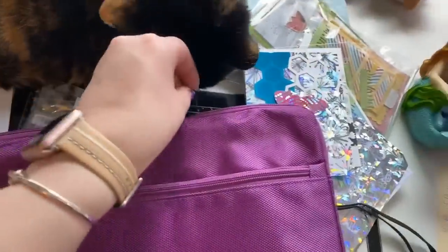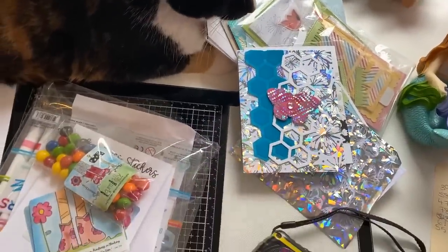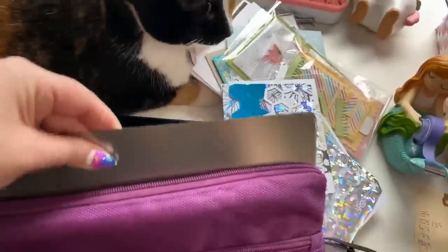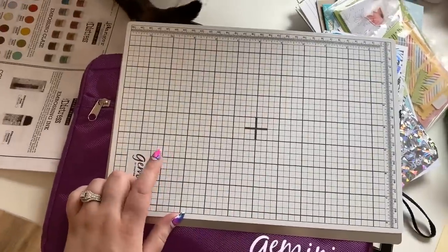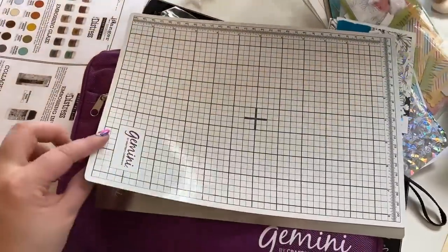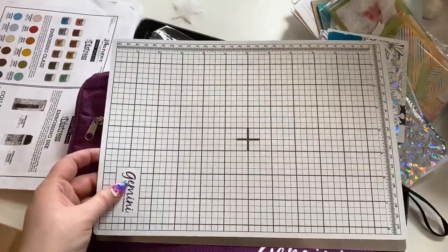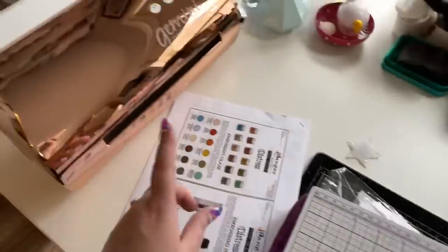And then in here, excuse me, Elise, the new mat, which I'm really excited about, is in here. So there's a new magnetic mat, new-ish, and it comes with the machine, and it has these grid lines on it. So I'm really excited to try this out and see how it comes up when it's all lined up. So that was the one thing I really liked.